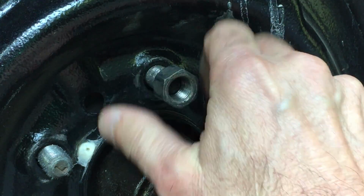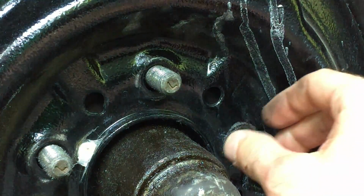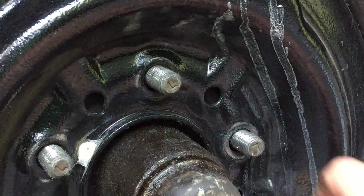And for some reason, on the driver's side of this car, the lug nuts are reverse threaded. That L stamped on the stud represents left-hand thread. Explain that to the mechanic.